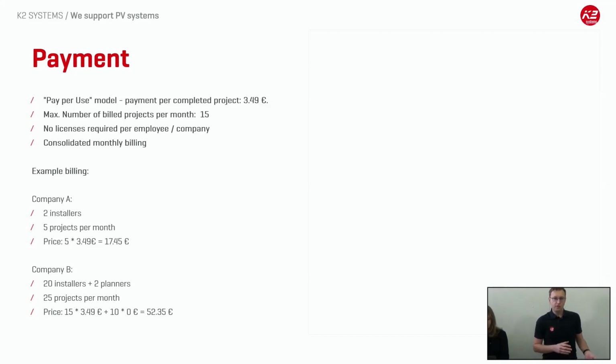And then there's company B, a larger company, has more installers, also has internal planners. They're doing, just a fictional number, 25 projects per month. They don't pay for individual users, just for the first 15 projects. Means the other 10 are completely free. And the maximum that you would have to pay is 50.35 euros.